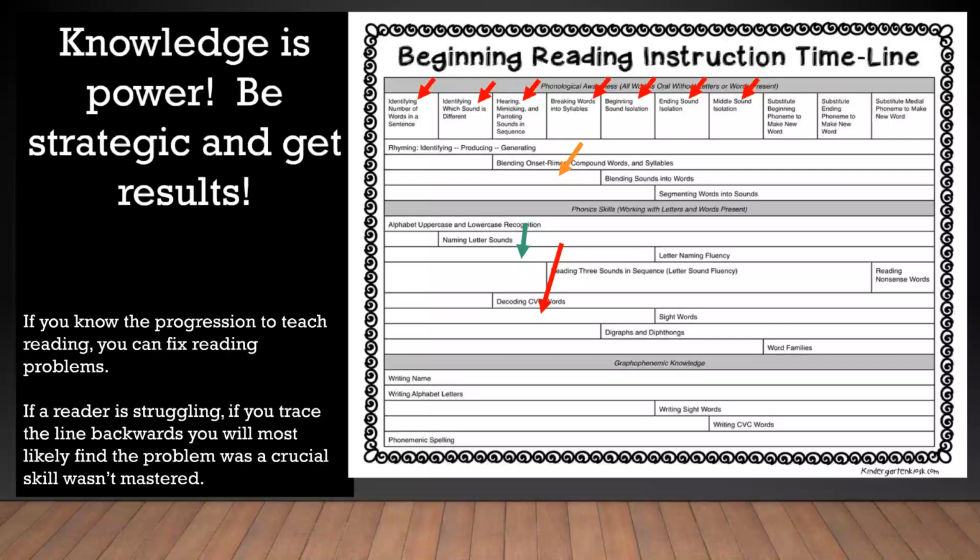Now, knowledge is power. If you know the timeline of reading and the correct way to teach all of the strands that need to be put together, or all of the boards that you need to frame your home, then you will be able to help children that have problems.